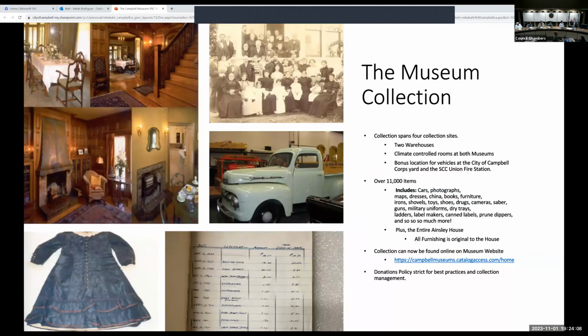What is the museum collection? Those are items within the city's collection. The city of Campbell owns the museum collection, and it consists of anything from objects like textiles, cars, books, furniture, cameras, guns, believe it or not, houses. The Ainsley House is a collection piece. We also have archival material like maps, journals, and ledgers, as well as images and photographs. Our collection is over 11,000 pieces. The Ainsley House itself is roughly 95% a collection item because all of the furniture and furnishings are original to the house as well.